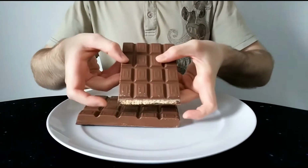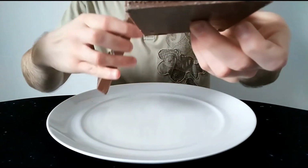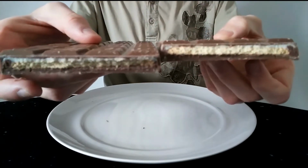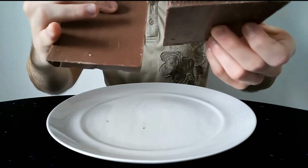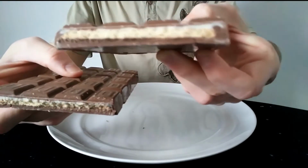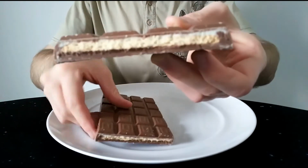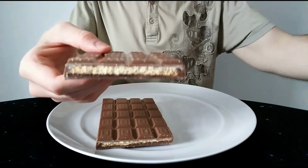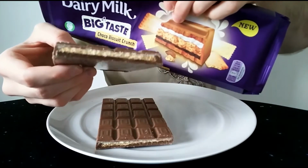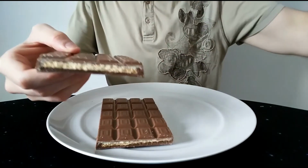And there you go, you can see we're opening it there. Based on what the picture was on the front, this one's a bit milk prominent, but you see there's quite a reasonably big milk layer, and there's a chocolate layer there, but a massive biscuit layer. It doesn't quite look like that, does it? Let's face it, it's all out of proportion, actually. It's definitely not as big as that, so the ratio's all wrong.